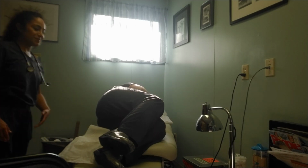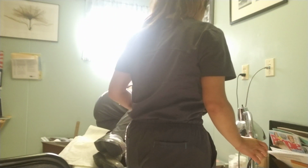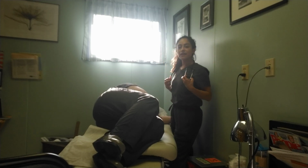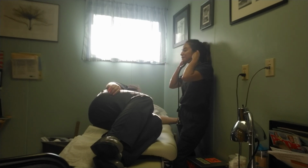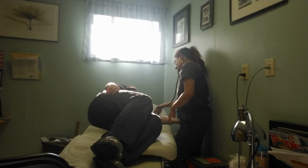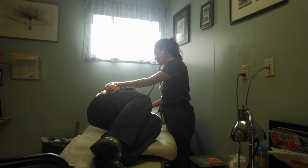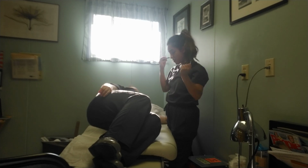It's a tight spot, but we'll get in there. Okay, I'm just making sure it's recording still. Oh, would be sad. Alrighty, so I'm just gonna listen to your apex here. Alright, and her heart is sounding normal with regular beats.